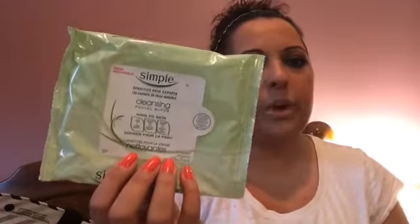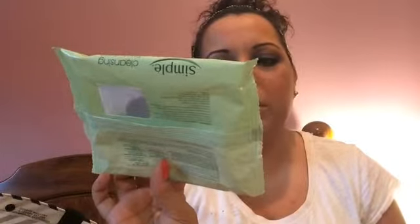Anyways, moving on. So I also finished the Simple Sensitive Skin Experts. These are the makeup wipes from the Simple brand. And I don't even know what to say about these, to be honest. They did the job, but I just found that they broke me out. I was breaking out all along here, all along here. I never usually break out around my cheek area.